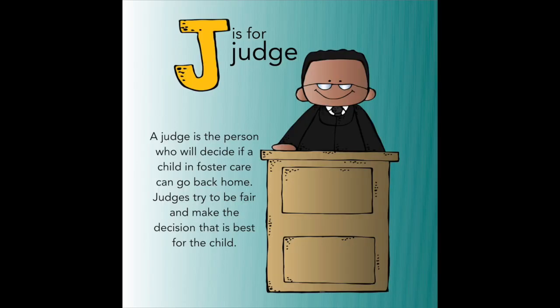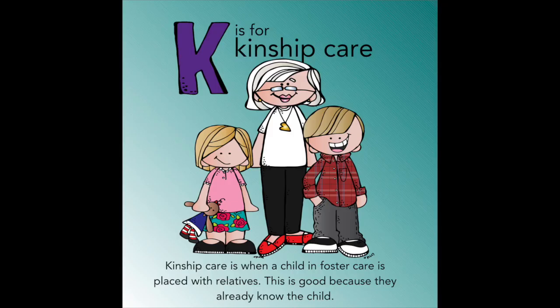J is for judge. A judge is the person who will decide if a child in foster care can go back home. Judges try to be fair and make the decision that is best for the child. K is for kinship care. Kinship care is when a child in foster care is placed with relatives. This is good because they already know the child.